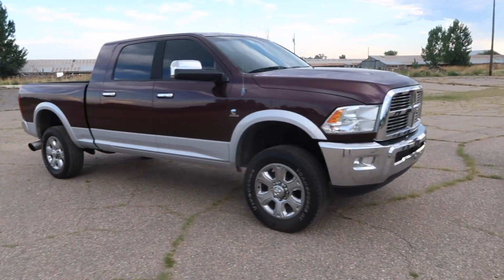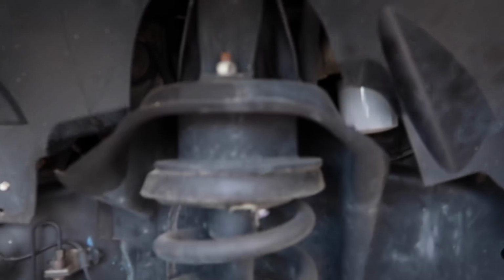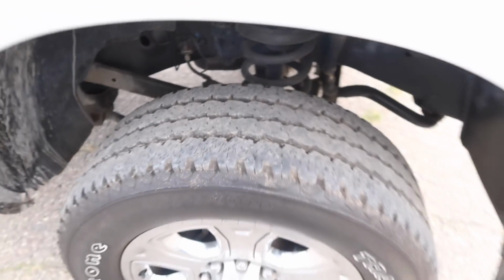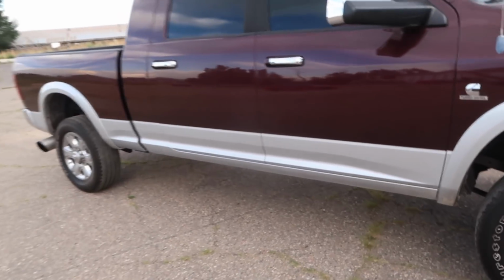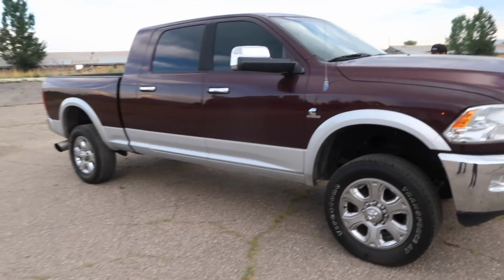It does have a slight lift kit on it as well. It's a really small one, though, but it definitely brings her up a good amount. Pretty sure the spacer right there is part of that lift. Yeah. And it is obviously a four-wheel drive. I did check this time. So that's the main thing, is that we need a four-wheel drive.